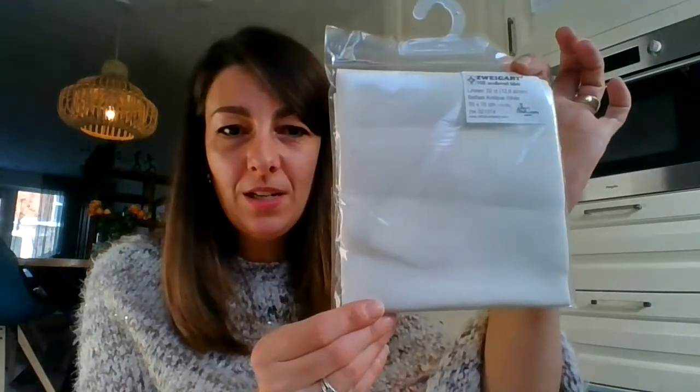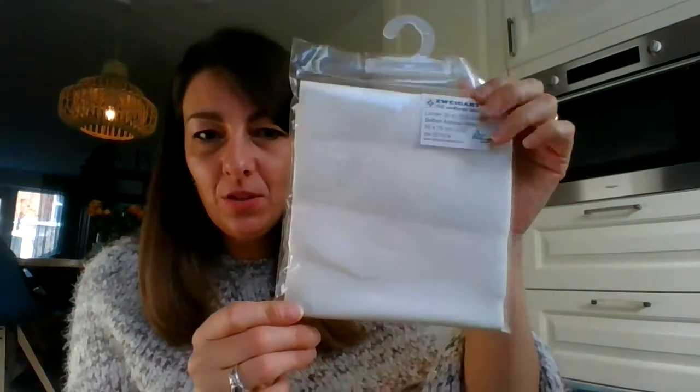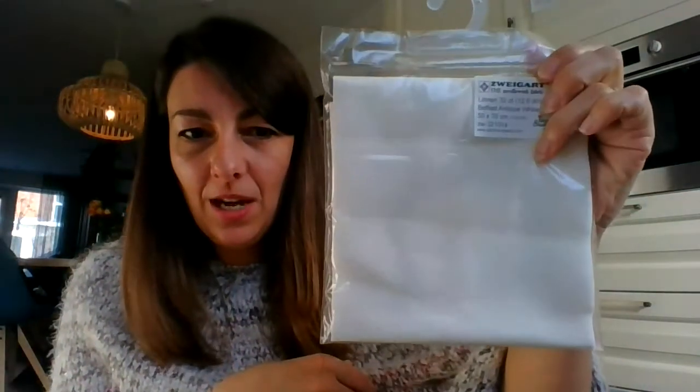This is also Zweigart, 32 count, it's antique white. So maybe I will coffee or tea dye this. But I need a lot of time if I want to do all the stuff I want to do. Every time I go on Instagram or Flosstube or the internet, I see all these pretty things and patterns, and I'm like, oh my god. I need another lifetime right now. Or a second Cindy, you know?